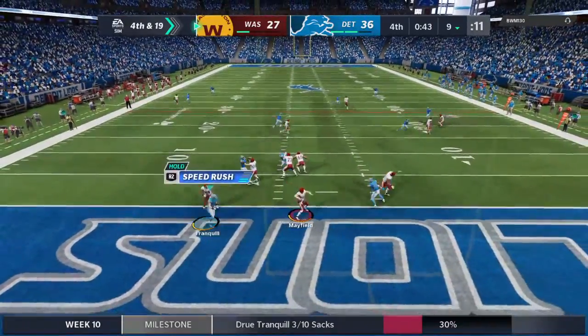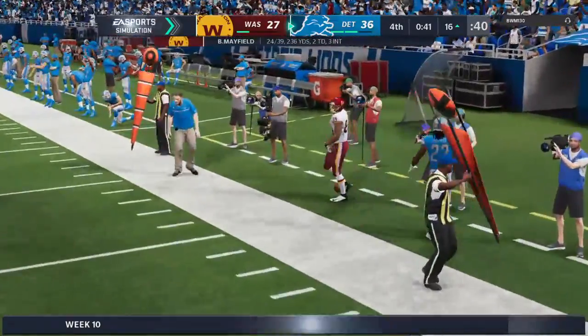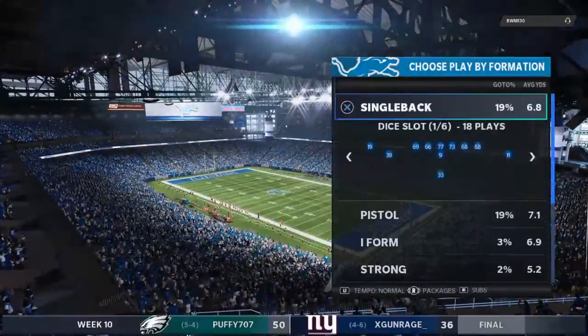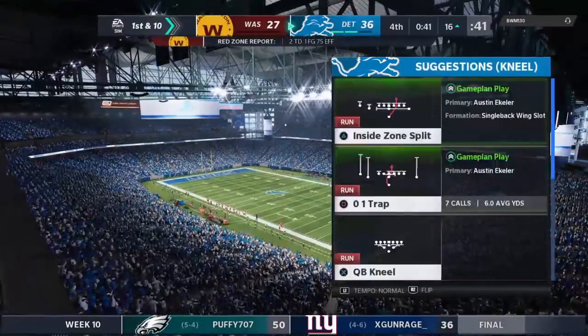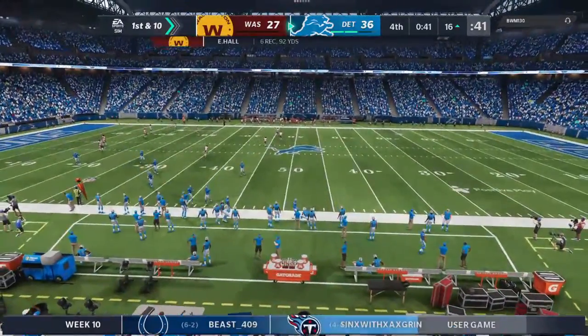4th down, Mayfield. And he'll find Hall. And out of bounds across the 15-yard line. Now Washington going to go ahead and use their final timeout, as they'll stop it with just over 40 seconds to go in the game.